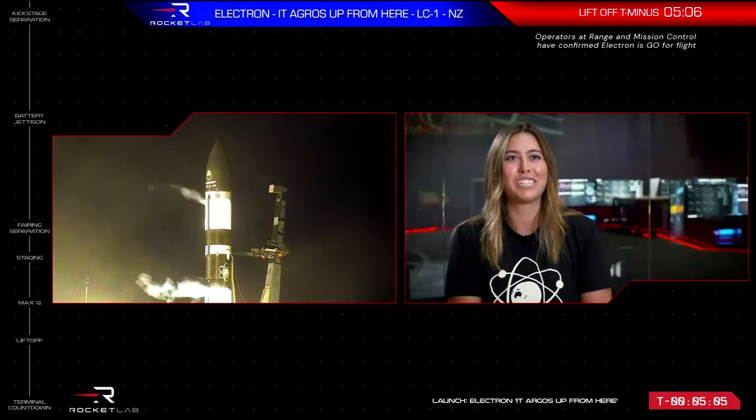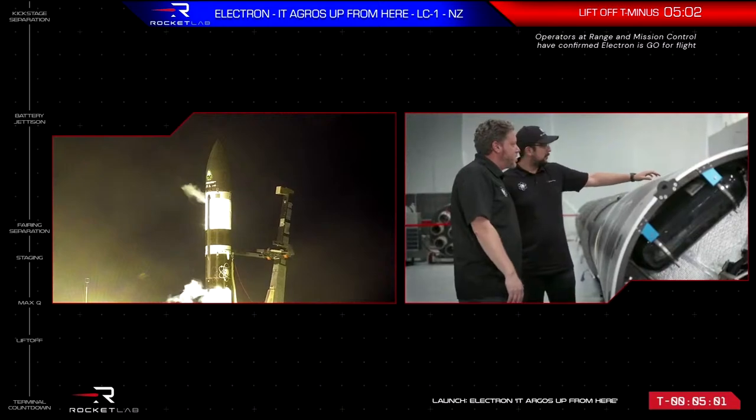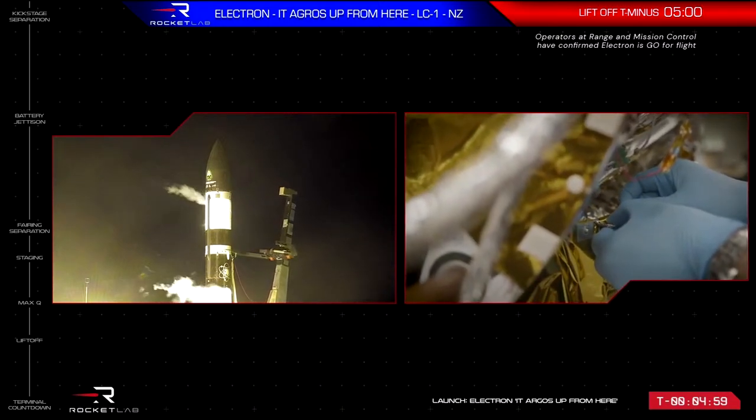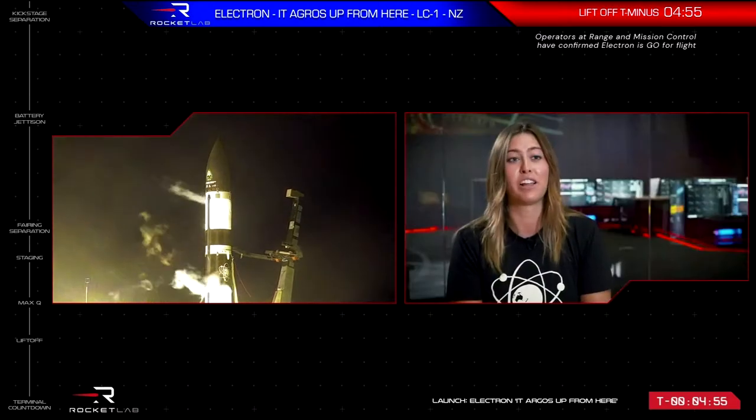I know it's kind of daunting. Manufacturing doesn't look all that glamorous, but it really is very, very exciting to take a product and physically work on it yourself and manufacture it, make it work, and then fly it.